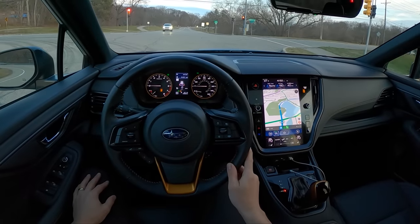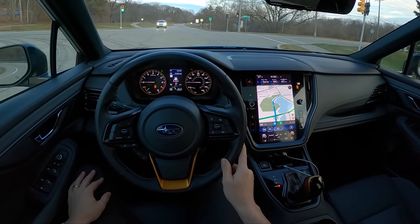So we're at a traffic light now. Engine turned off. We'll show you what stop-start sounds like.